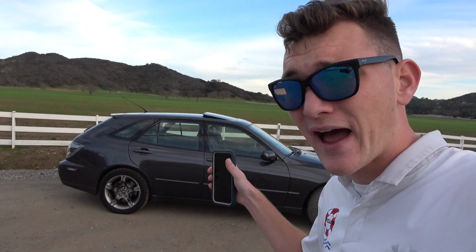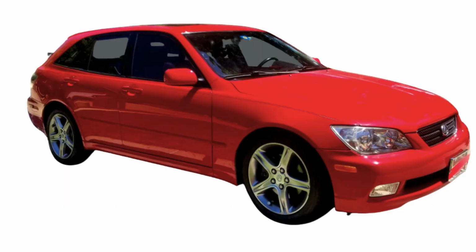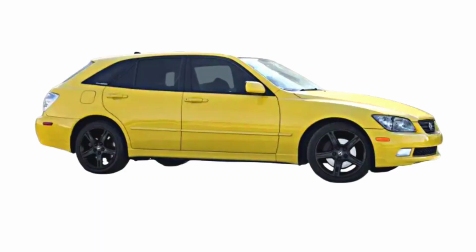But as for the IS300 Sportcross, I would say the rarest colors to get on this car would definitely be the electric green, which was a really rare color to find for the Sportcross. I've only seen a few of them. The absolute red was also an extremely rare color to find on the Sportcrosses. And I think the most rare color for the Sportcrosses would be the solar yellow, because they only made the solar yellow for the model years 2002 and 2003 for the Sportcross, where the electric green and the absolute red were produced through 2005. So to find the rarest paint color for the Sportcross, I think solar yellow would take the cake.